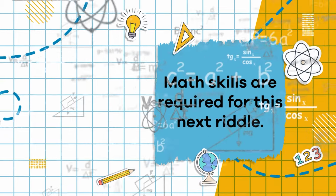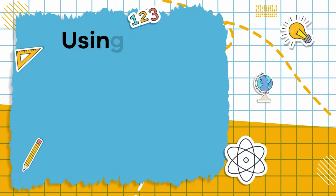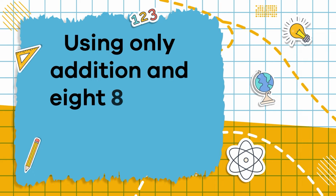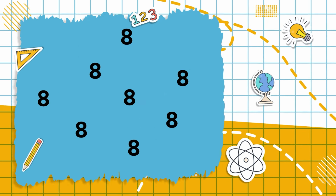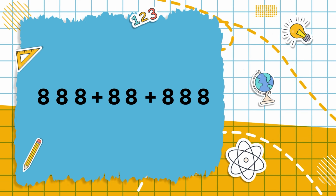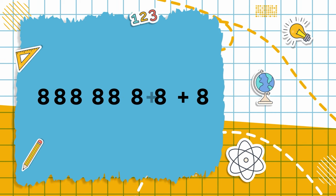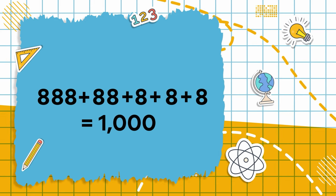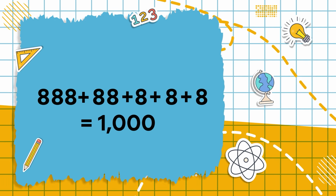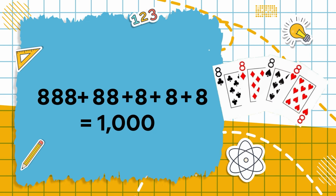Math skills are required for this next riddle. So let's get our math brains ready. Riddle 4. Using only addition and 8 eighths. How do you get 1,000? For this one, you might need a scratch paper. Well, what do you think? The correct answer is 888 plus 88 plus 8 plus 8 plus 8. We don't know about you, but now we are in the mood for a game of crazy eights.